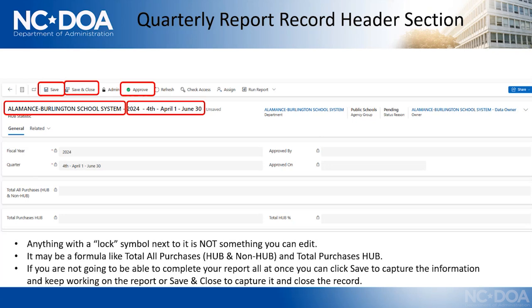So the total of all purchases, hub and non-hub, is a formula that's looking at the total purchases for term contracts, supplies, and services. So it adds those things together to get the total. You don't have to do that. The system does it for you. Same thing with hub. It'll add all the dollars up and it will calculate your hub percentage. And that hub percentage will show right here where it says total hub percentage.